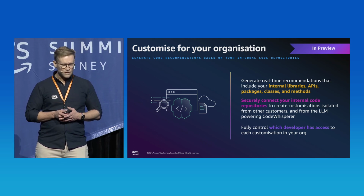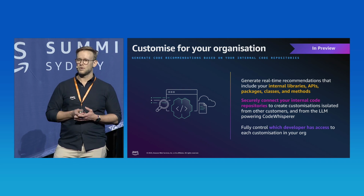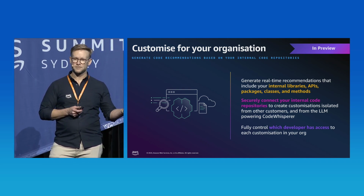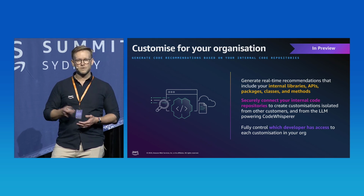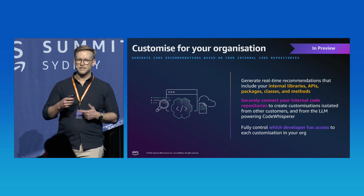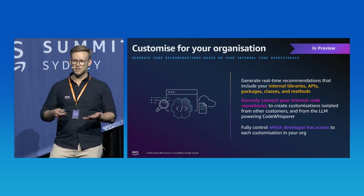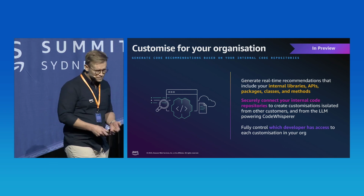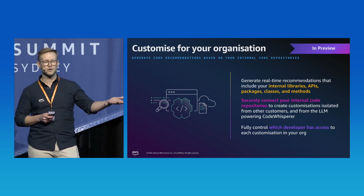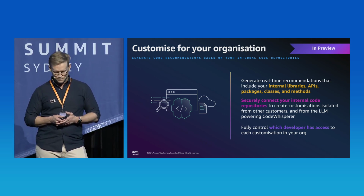You can securely connect Code Whisperer to your internal code repository, or if you prefer, you can zip up the code and put it into an S3 bucket, and then you can let Code Whisperer ingest that code for you, and it will create a customization resource that is then used as part of your prompting. If you're familiar with the term retrieval augmented generation, that enables Code Whisperer to look up your examples of good code from your organization and then provide relevant suggestions back to your developers.